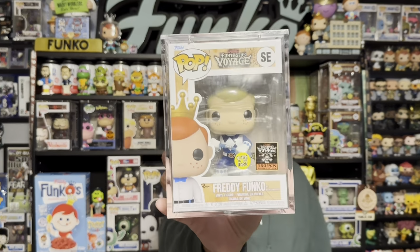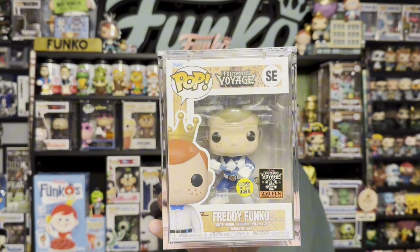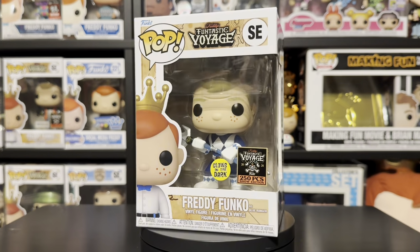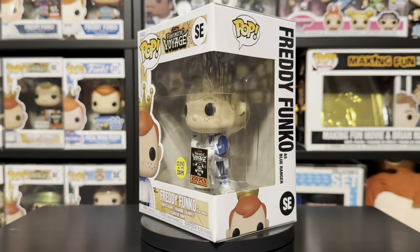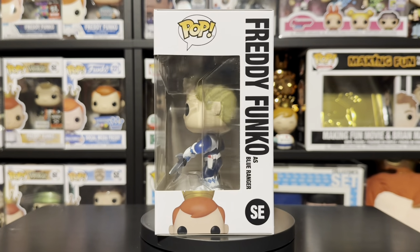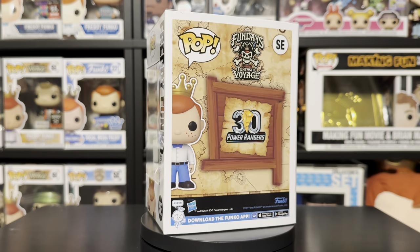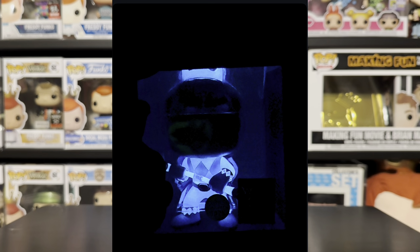And speaking of Fun Days, the second pop I picked up from Tone was the beautiful, beautiful 250-piece glow-in-the-dark Freddy Funko as Blue Ranger. This I absolutely needed. I was trying to trade for it or get it at Fun Days. Wasn't able to do it. I have the metallic one, but the glow one is just amazing to me. Check out the glow here. It just looks so good.